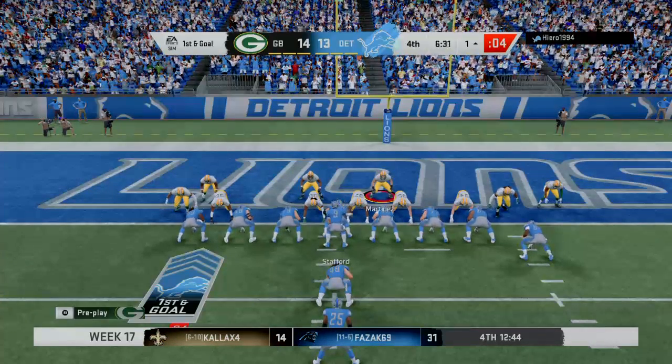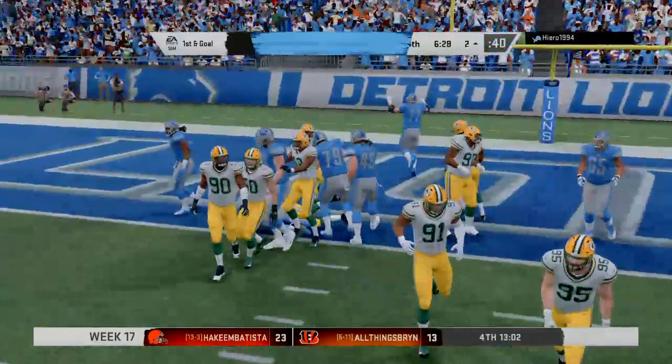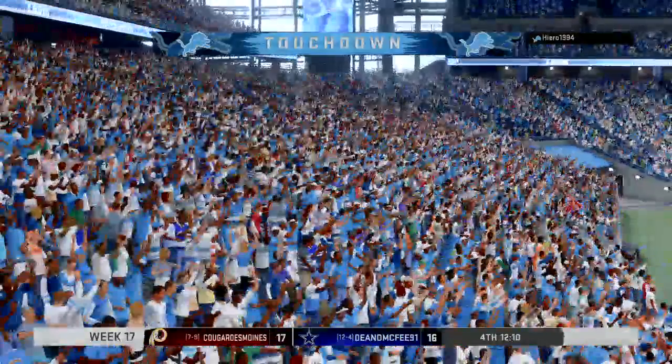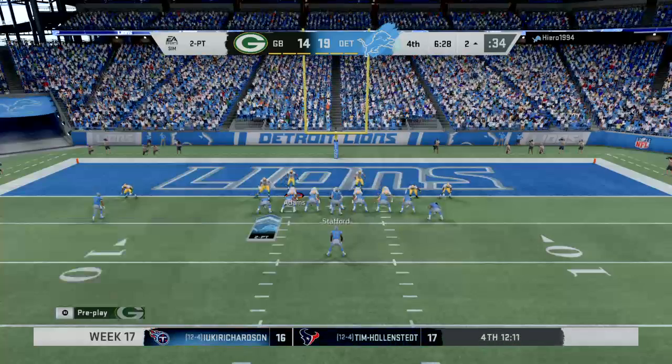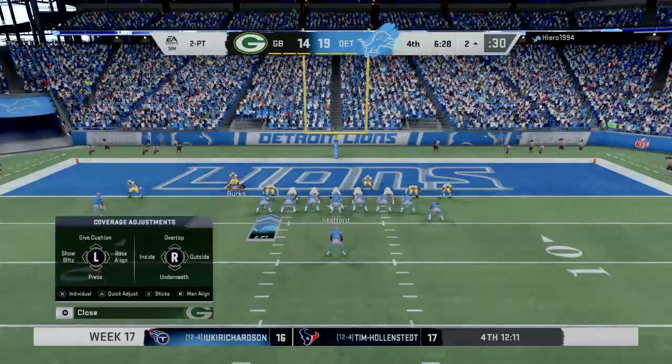They'll run it with Johnson. And he is into the end zone. Touchdown, Detroit. Carry on Johnson. Touchdown number 15 of the year. And the Lions are once again going to retake the lead.